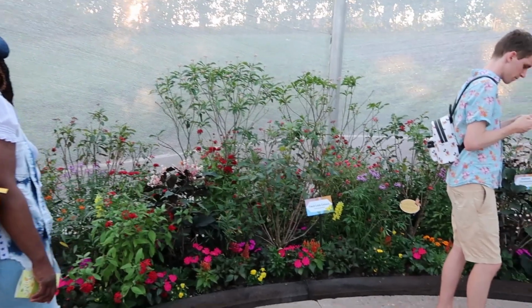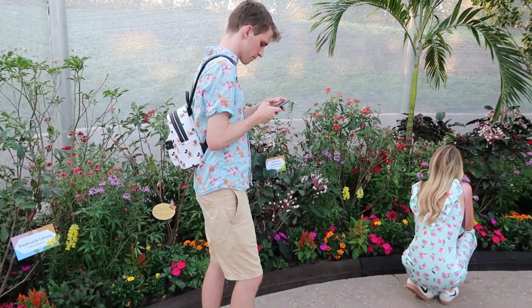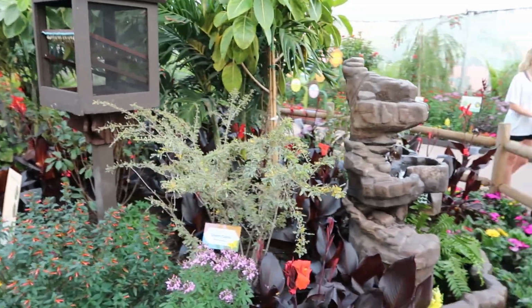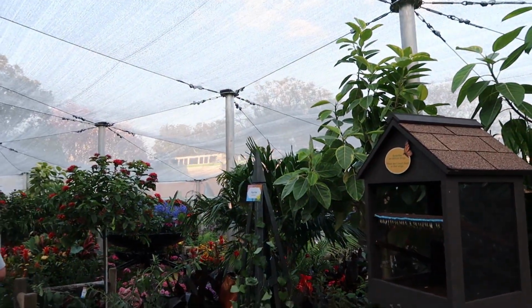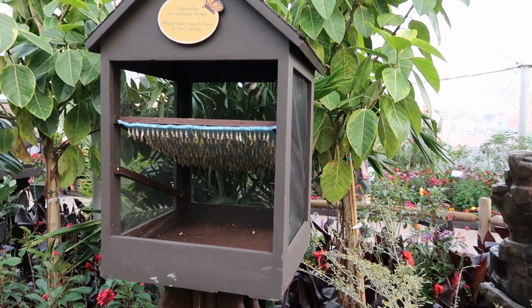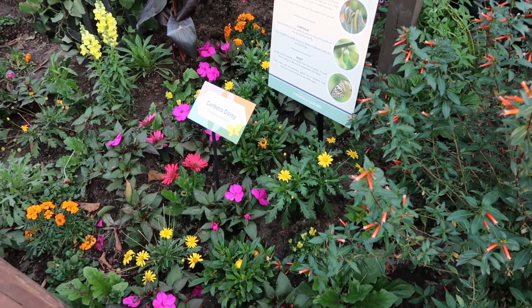There's something called a cigar plant, starburst, clerodendron. There's another one of those hatching boxes. There's the monorail, if you can see it. Gerbera daisy. Interesting name.